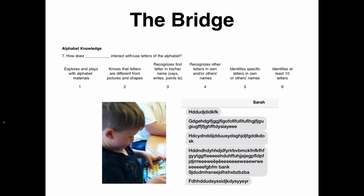It's interesting to me when I see IEPs for our kids, because so many of our IEPs focus on that very last step of identifying letters and the students recognizing their own name. But you'll see that those are actually fairly sophisticated understandings compared to really exploring and playing with alphabet materials, and compared to everything we saw earlier about writing, having the opportunity to write with the alphabet. So what we'll often see when we complete a bridge assessment on a student is that they recognize their name.